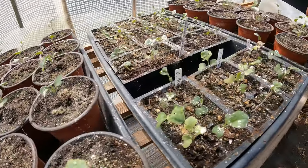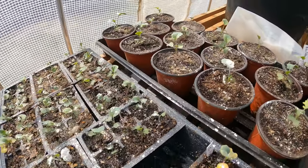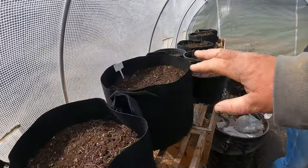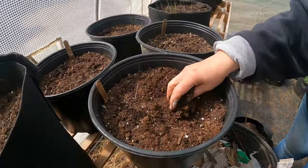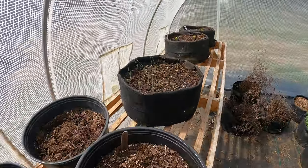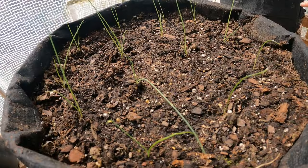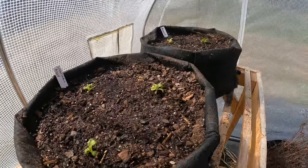Another tray of broccoli that's been up-potted, trying to preempt the cabbage worm. These are prepped, waiting to go. I did the soil and I put some rabbit poo in there. What do you got here? This is leeks. Oh, nice. I did some buckets for ourselves. There's some lettuce, romaine, and head lettuce.